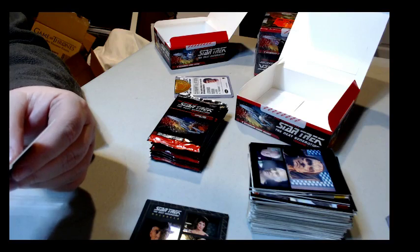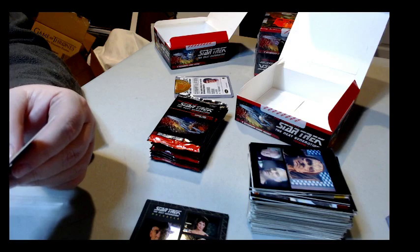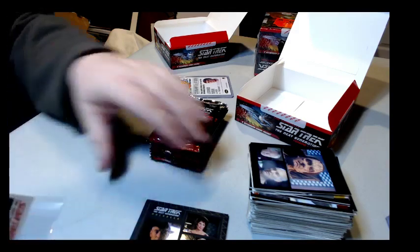Am I missing something here? I could have sworn Patrick Stewart was in this. No? Jeez, shows you how much I know. Oh, James Dillon was an insert, a cut signature card. All right, so.